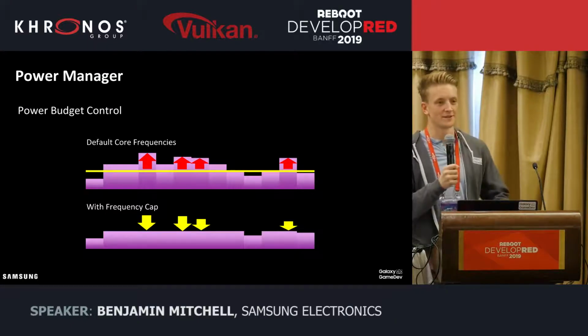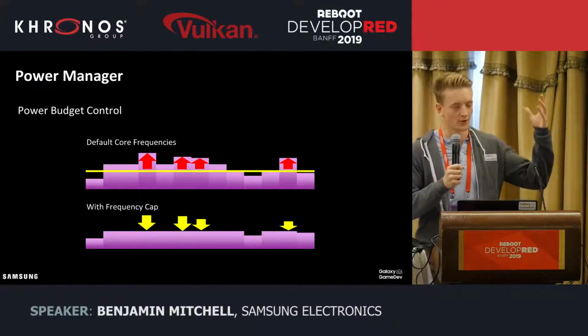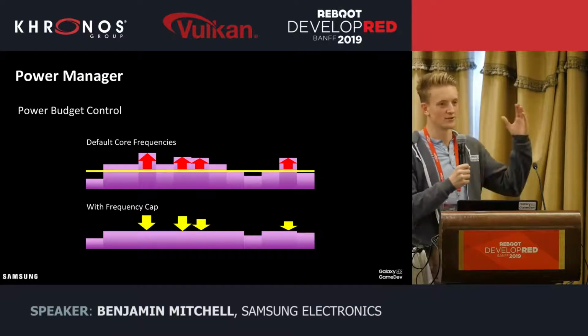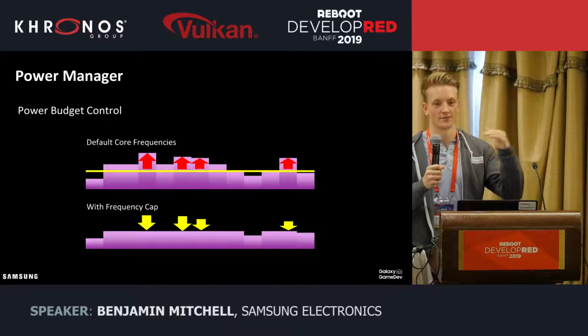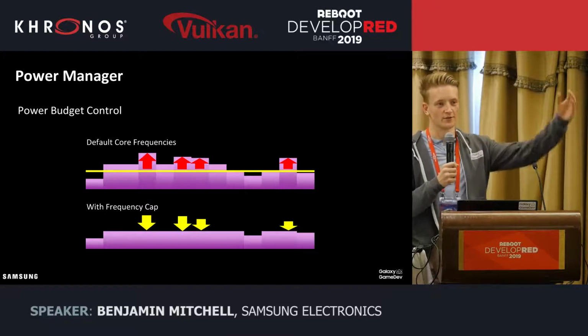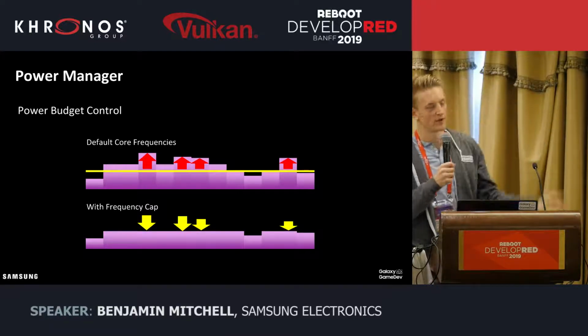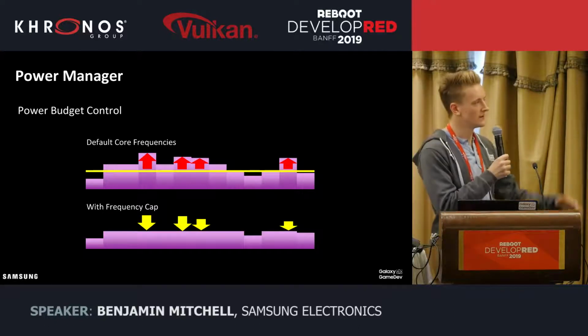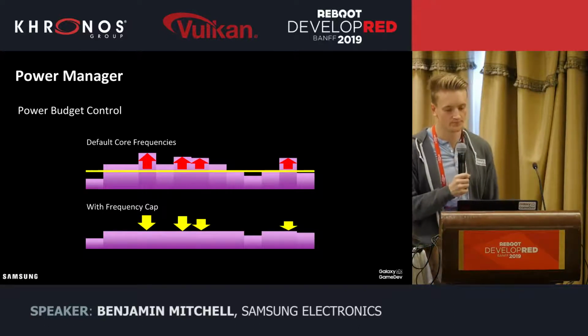For a game, it means that when something suddenly happens in a game, it throws the clocks up. It starts running at huge frequencies. Everything goes crazy, uses loads of power, gets really hot, and then the game is still running afterwards. And we end up with this huge frequency over time going up and going up way too high, and actually it doesn't need to be going that high. It can be managed much better at some kind of average position.